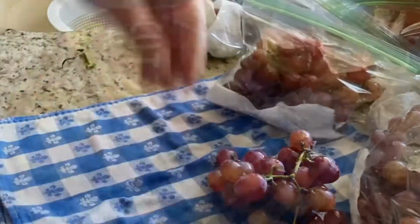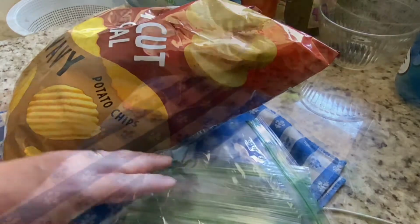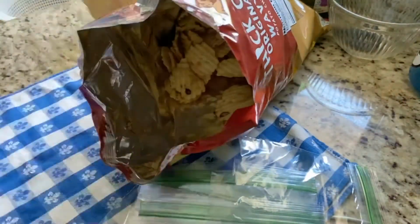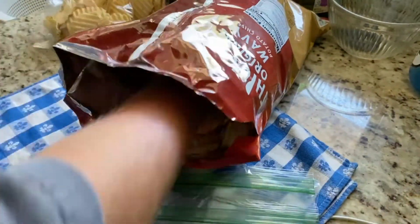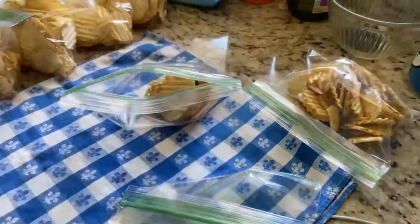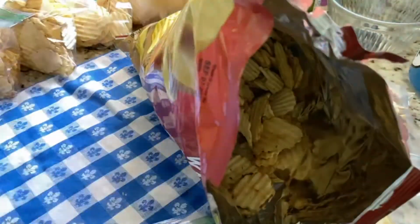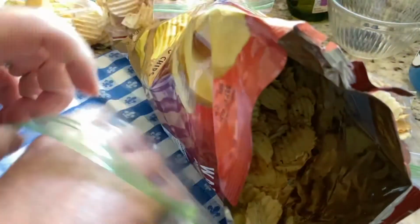Another way to save a little bit of money is to buy big bags of chips and put them all in little Ziploc bags. You get more chips per person, and generally it's less expensive, and you get the chips you want, at least if you're the person packing the bags.